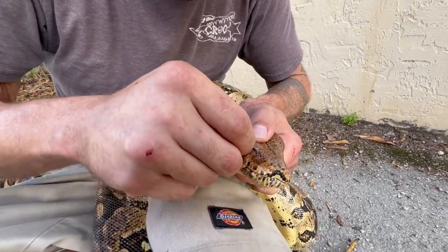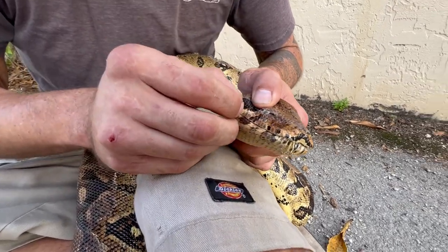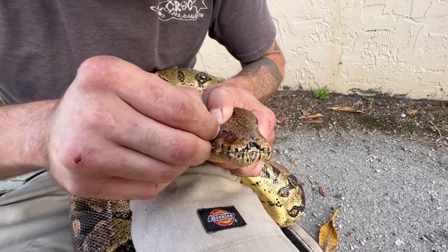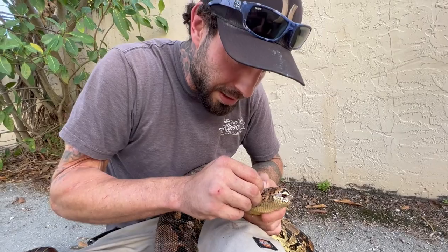With a boa this size, he'll eat frozen thawed, no problem. Now they're gonna put him on a diet. And I'm actually taking one of these guys home that's in far worse condition than this guy, if you can believe it or not. But it's gonna take a lot of time.